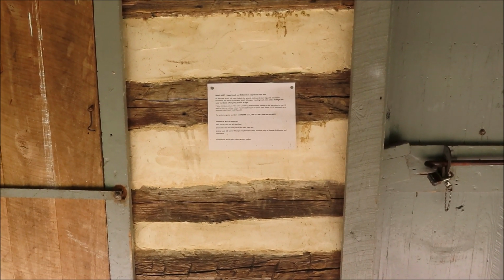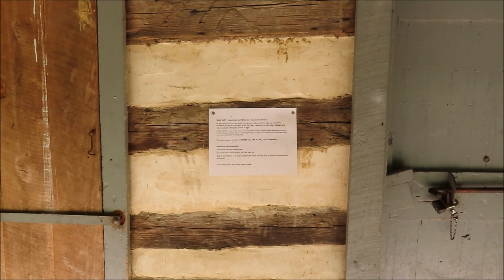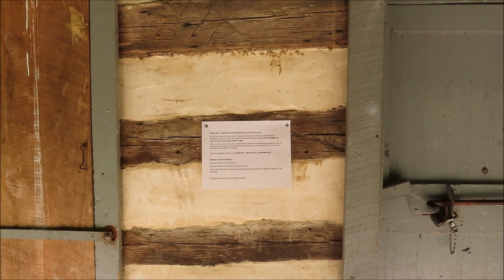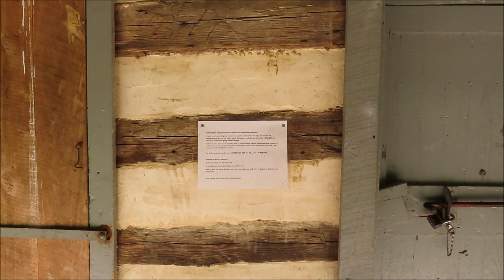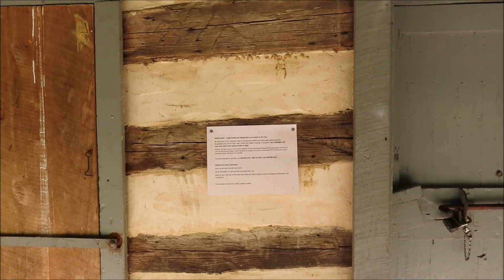Be alert near brush, tall grass, holes in the ground, hollow and down logs, and around the foundation and porch of this cabin. Watch for snakes traveling in tall grass. Use a flashlight and wear your boots when going outside at night. So there you go.